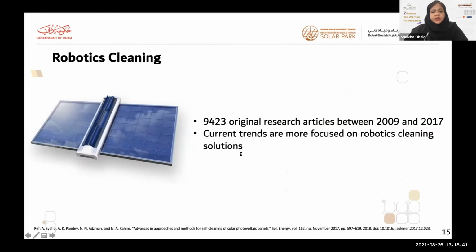So based on the major drawbacks of the two previous cleaning methods, the current research trend is focusing on robotics cleaning. In a review on different PV cleaning mechanisms, where a comparison between the numbers of publications under each cleaning method was conducted, it was found that the highest number of publications between 2009 and 2017 was under cleaning robotics, among other techniques, with a total number of 9,423 original research articles. Accordingly, that indicates that researchers are more positive about the robotic cleaning approach more than the other cleaning techniques.